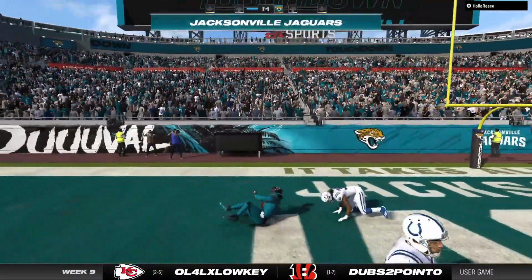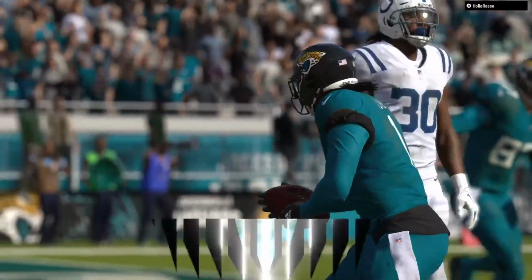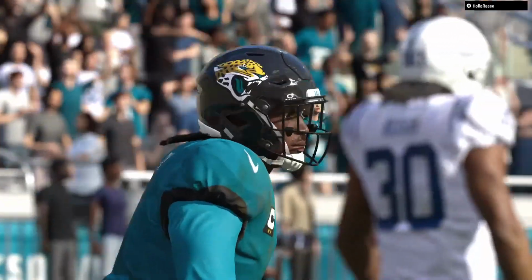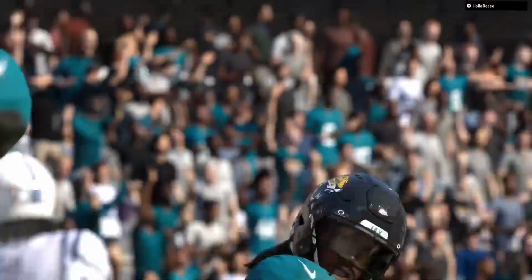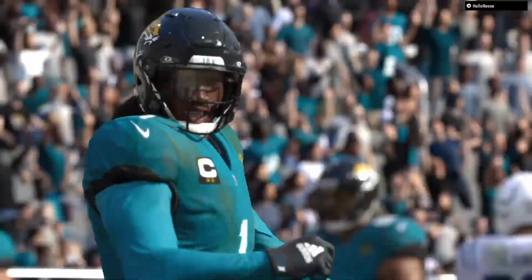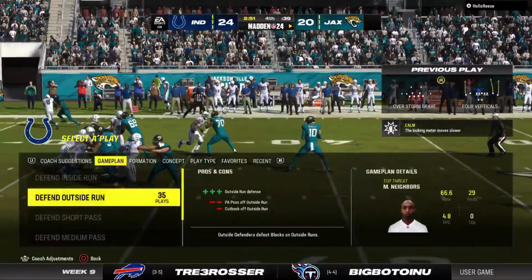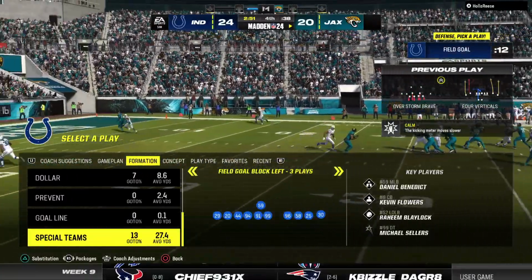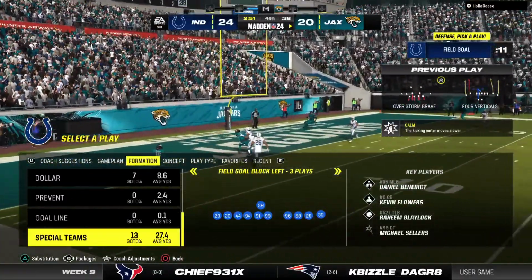And that is caught. Touchdown, Jacksonville. Kadarius Toney with his second touchdown of the afternoon. And the Jaguars have made it a one-score game again here in the fourth. So how about that for an answer? They get the touchdown there, and it's back to a one-score game here in the fourth.